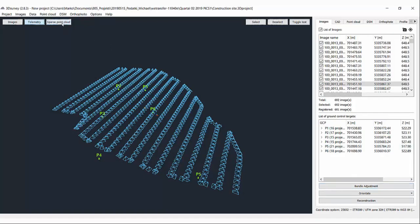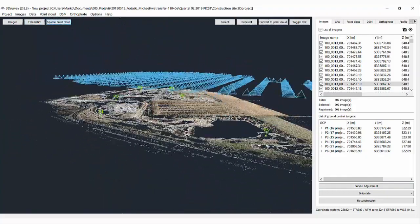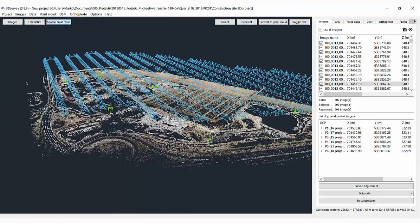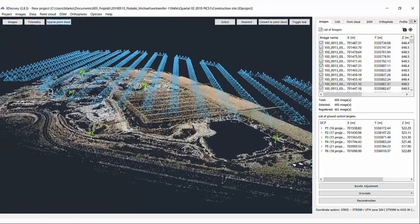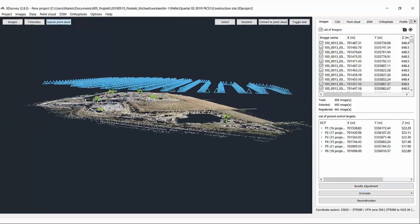After the bundle adjustment, we get the results, so-called sparse point cloud. So we already see some 3D points from the terrain. We can get some estimation how it looks like. And we are ready for our second step, orientation with GCP, because we don't want to lose too much time on this. This project is already orientated.